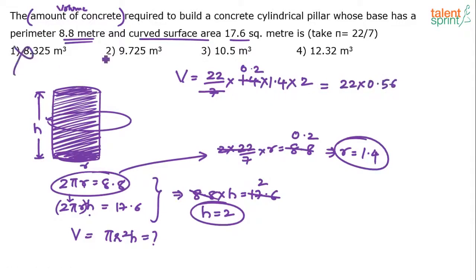I mean, I'm sure that option 1, option 2 and option 3 are wrong. So option 4 has to be the correct answer. Let me not waste my time doing this calculation. The understanding is, say this is 22 into 0.56. 22 into 0.5 itself is 11. 0.5 is half, right? 0.56 is more than half. So 22 into 0.5 is 22 into half, which is 11. So 22 into 0.56 should be more than 11.